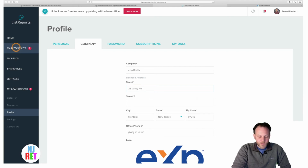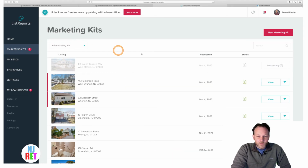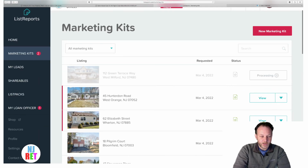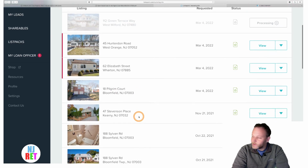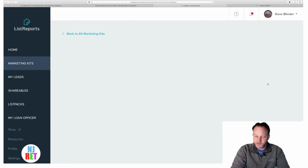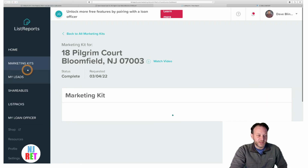Let's head over to market reports and check out what's going on. So Green Terrace is still processing. In the meantime, we can go ahead and look at what ListReports has generated for my new listing in Bloomfield, New Jersey. Great two-family home at 18 Pilgrim Court, in case you want to come to our open house this weekend. So I can go ahead and click on that view button next to the property. Again, that's in the marketing kit section of ListReports.